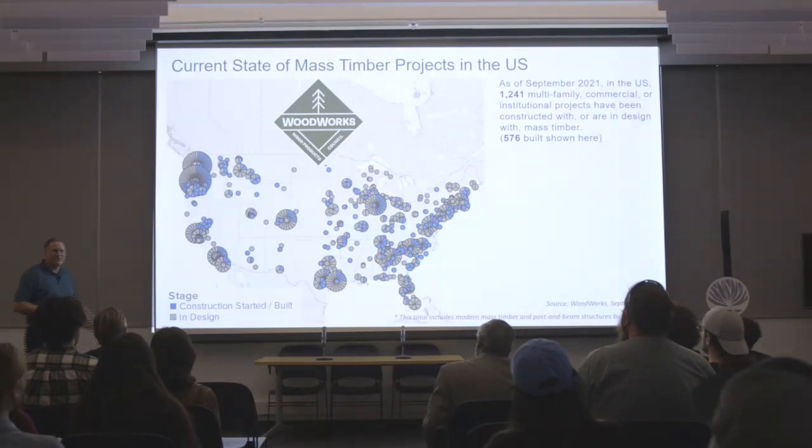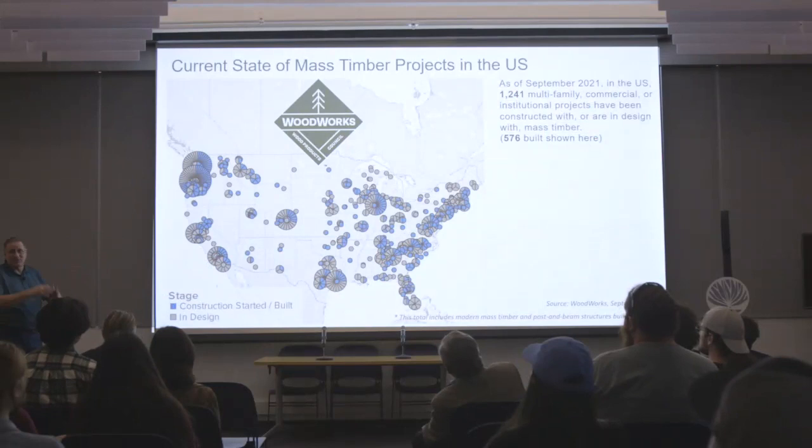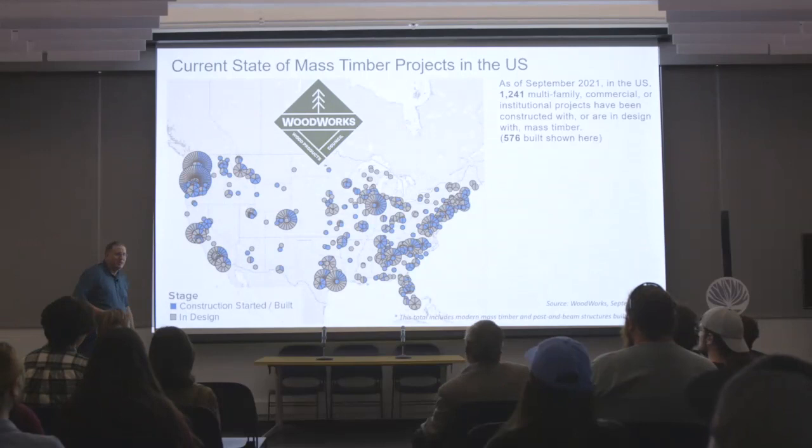So what's happening in the rest of the country? This is my last slide. We have mass timber going up everywhere. It's not just here in Texas. As a matter of fact, you go up to the Pacific Northwest and you see these huge projects with all these piles in there. This is where it really exploded within the United States and it's spread down the West Coast and it's spread across the country. And we're seeing these projects all over the place. It's not something that is niche. It's not something that is really only in certain parts of the country.